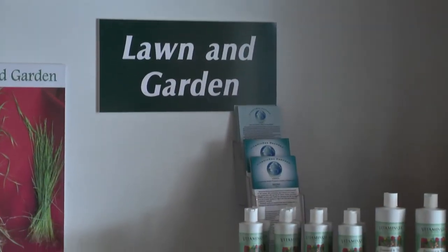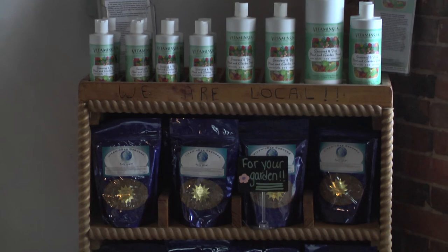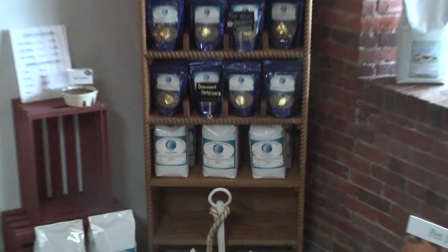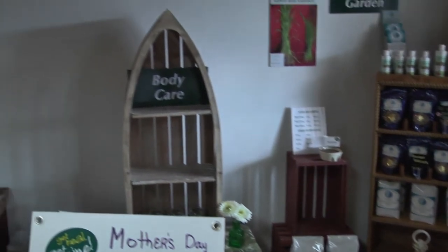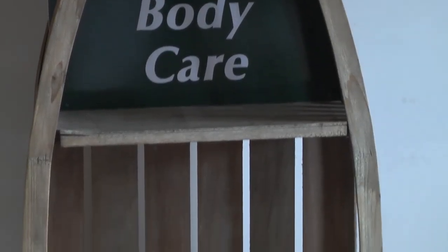And we also have a big lawn and garden section. Seaweed's really good for your lawn and garden, especially when you're starting to plant in the springtime. It's best to put the seaweed right into your soils. So we have a lot of variety of products here.